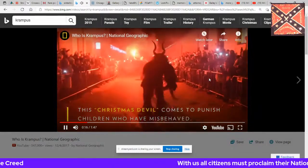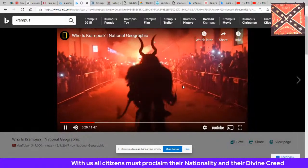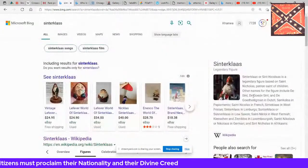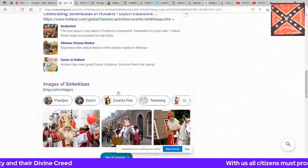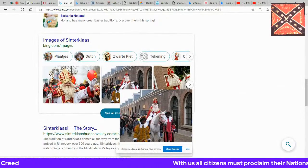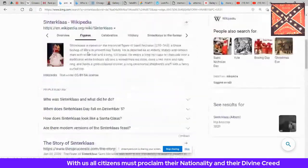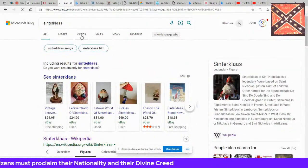So this is the counterpart of so-called Santa Claus, and when that's not there, you get Swarthy Pete. And see, there he go right there, you give the gifts out. They got pictures, they got videos of Europeans climbing up damn ladders, giving gifts to people in Europe.